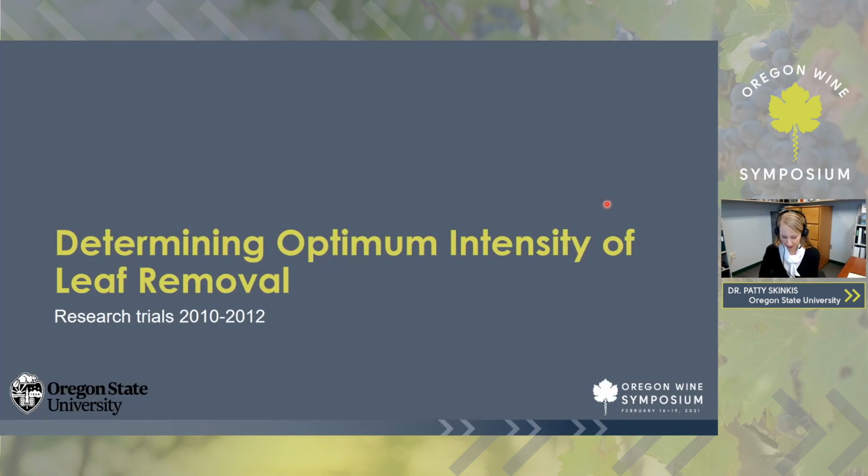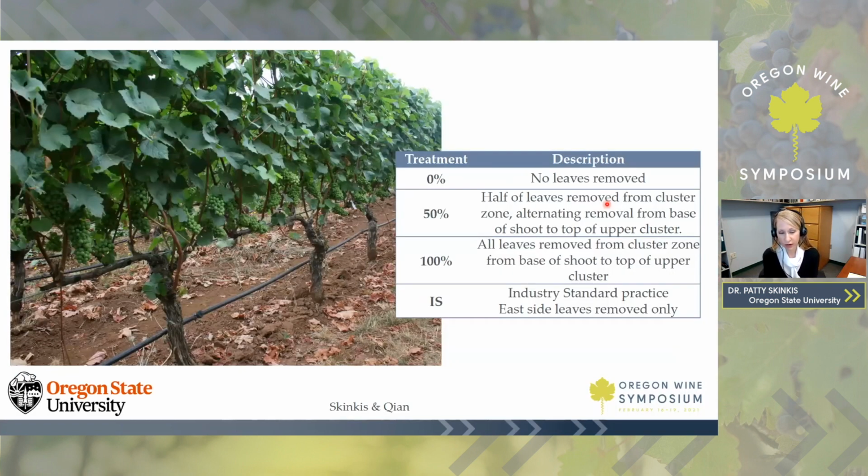Now I want to talk a little bit about intensity, because those prior trials were done with 100% leaf removal in the cluster zone. So over this trial years, we looked at 0, 50%, 100% leaf removal in the cluster zone, and what we call the industry standard, which is just removing east side leaves only. The 50% leaf removal was every other leaf along the cluster zone removed per shoot. And then 100%, of course, was all leaves within the cluster zone removed. So about 5 to 7 leaves in the 100% range, about 2 to 3 leaves in the 50% range.